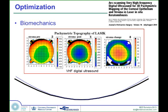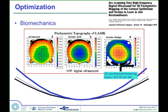And we showed this in 2000, and we showed that the effect of this would be far higher than the effect of projection losses. In my estimation, it's about 85% of the effect comes from just the biomechanical expansion. In this particular case, this is a 0.35 micron spherical aberration induction just because the periphery of the cornea is expanded and it's pulled everything up in the periphery and made the zone smaller.